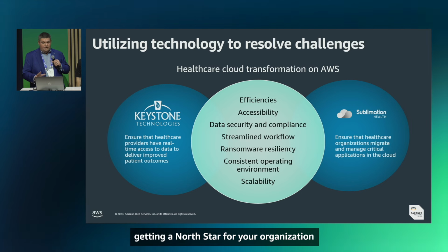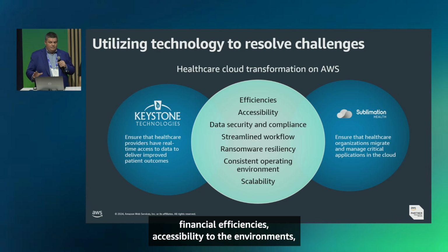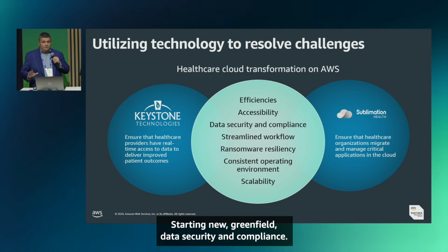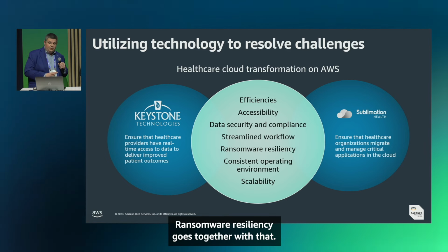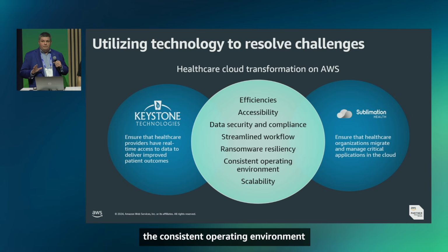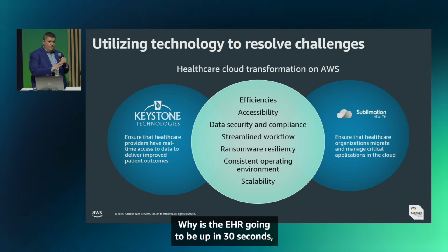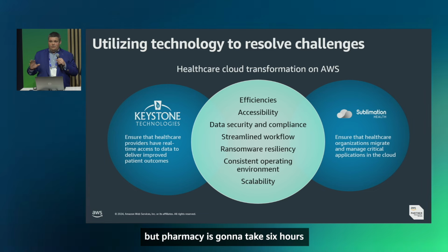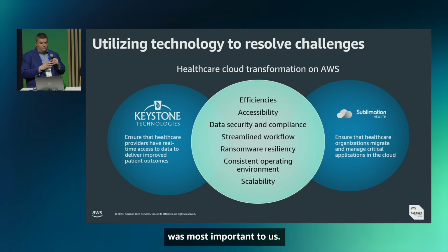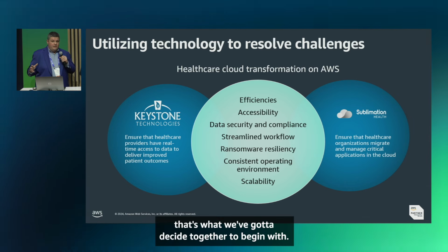getting a North Star for your organization around clinical efficiencies, staff efficiencies, financial efficiencies, accessibility to the environments. What is most important to you? Starting new, greenfield, data security and compliance, ransomware resiliency goes together with that. For us, in our first journey, the consistent operating environment was ultimately what drove everything. Why is the EHR going to be up in 30 seconds, but pharmacy is going to take 6 hours and nutrition management is going to be 16 hours later, right? So having that consistency and resiliency was most important to us. Scalability, that's a given. How important that is to you, that's what we've got to decide together to begin with.